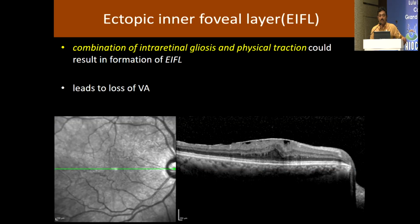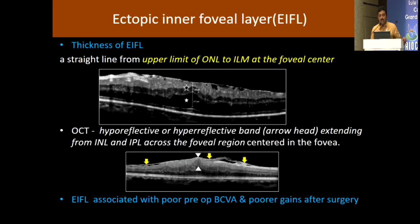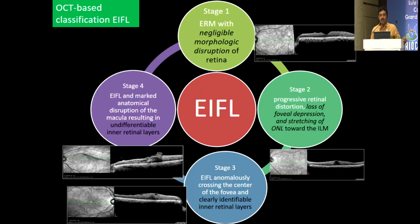Ectopic inner foveal layer definitely occurs due to intraretinal gliosis and physical traction and leads to loss of visual acuity in many of the ERM patients. The thickness of the ectopic inner foveal layer is basically measured from the ONL to the ILM. Here, you see a hyporeflective band as indicated by this arrowhead, which indicates the ectopic inner foveal layer, associated with poorer visual acuity gains depending upon the grade.